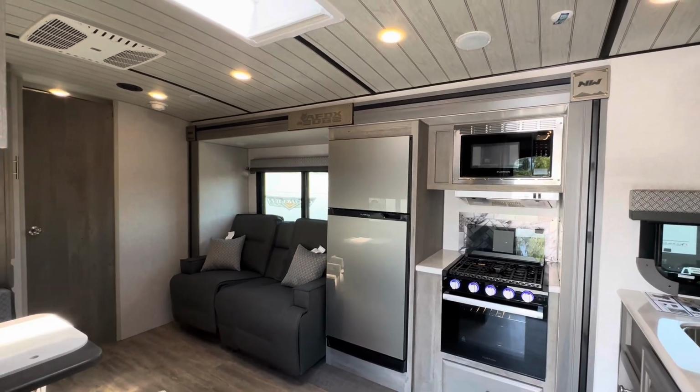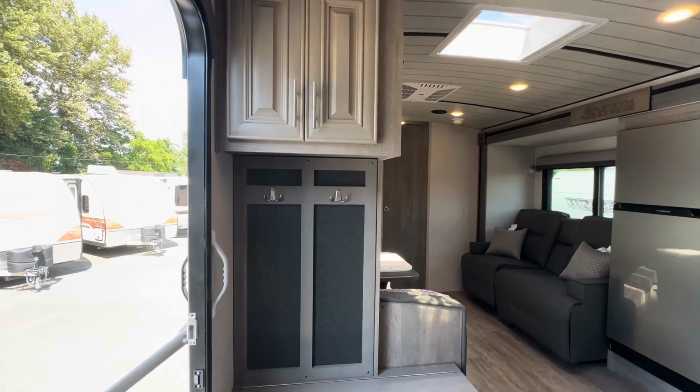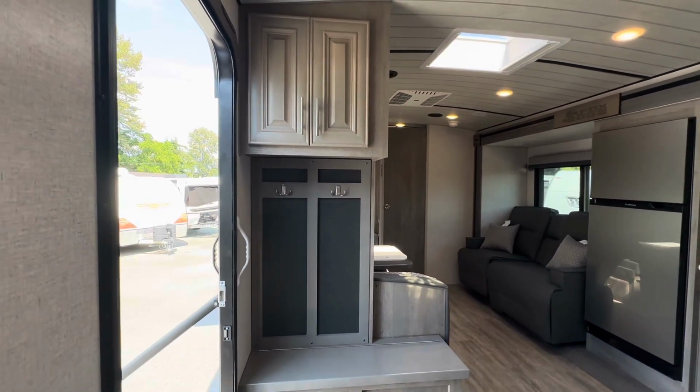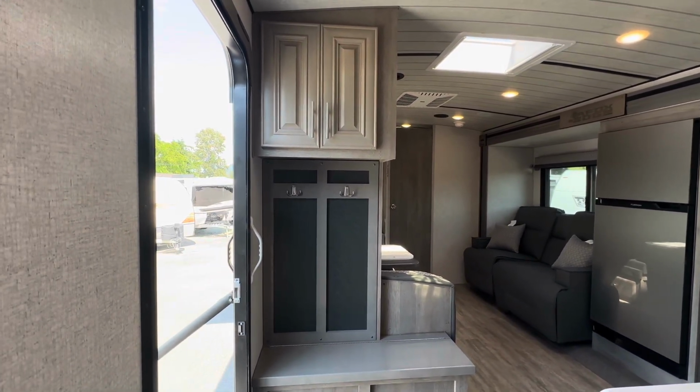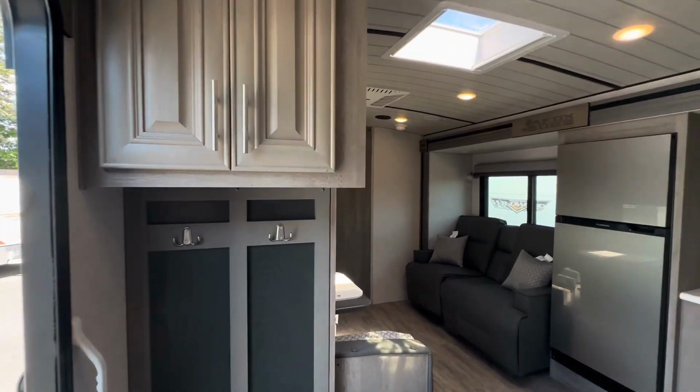Has a 12-volt Fury in there. When I pan around to my left side, as I first come in, I've got a bottom drawer that has some storage. You can lift up the door. You've got your 2 coat hangers, and then of course a drawer above that.